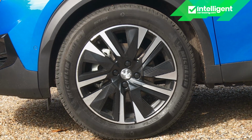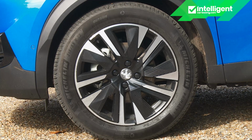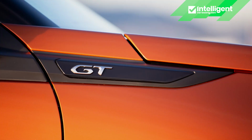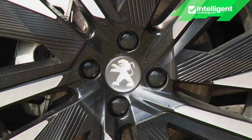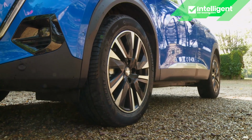The bigger 18-inch rims that you have to have and you can't change on the top derivatives though, that many will want, the GT line version and this top GT spec variant, don't do the damping any favours. They amplify road undulations and tarmac tears in a very ungallic way. Yes, those big diamond cut rims look great, but we'd very much counsel you to try before you buy.